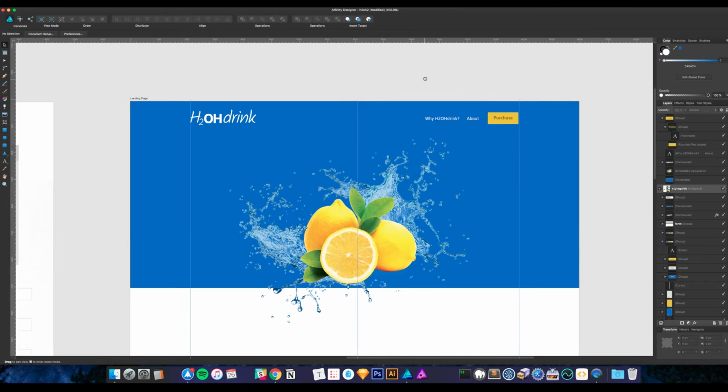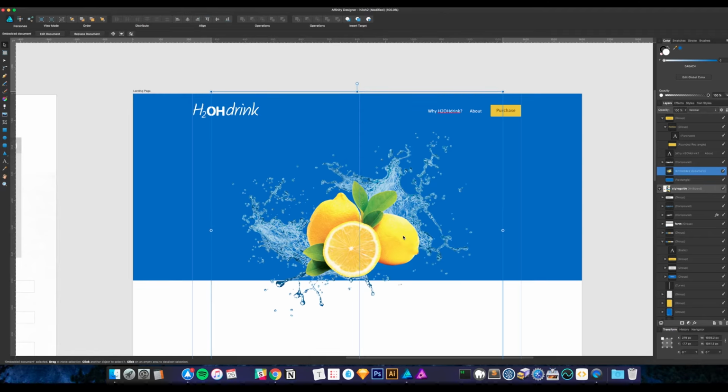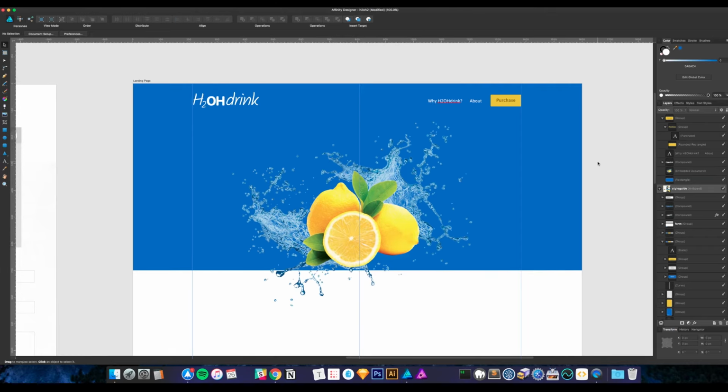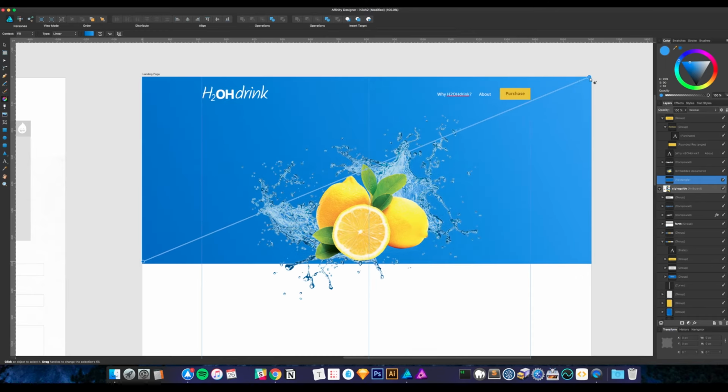So maybe we could do some cool parallax stuff with water. I'm imagining another image with just water drops in the background. As you scroll, it will move down, and this might move up, just to give some depth. Be pretty cool. One thing we could do to make this a little flashier is a gradient. Gradients in this program are kind of weird too. I like it, but I'm still getting used to it.